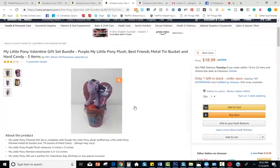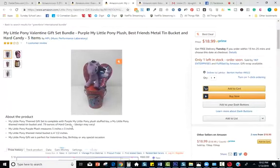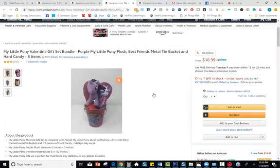I'm thinking that, but we got 1, 2, 3, maybe $4 built into that, 5 at the most. So I'm thinking that may be pretty good. Not for sure where they got the item from, if that's Dollar Tree or not. But at $18, if it is Dollar Tree, that's going to be something that's profitable.